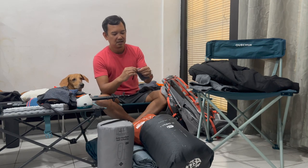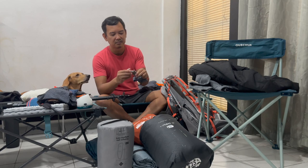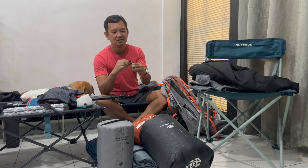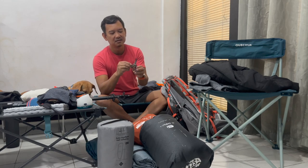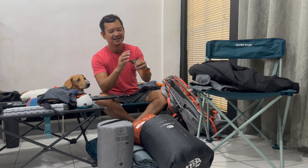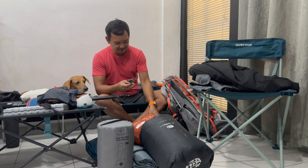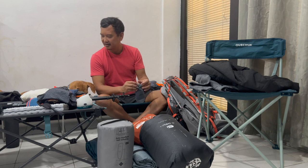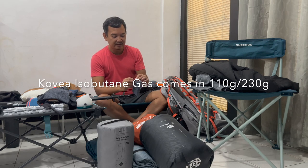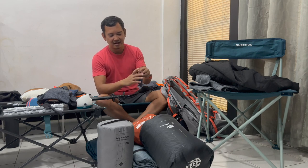And this one, it's a very compact butane gas burner, very compact siya. It's only about 60 grams. Okay. So napaka compact niya. Pwedeng-pwede mo siyang ibulsa. Okay. And be sure to have your butane canisters with you. Siyempre. Hindi mo siya magagamit pag wala yung butane gas.